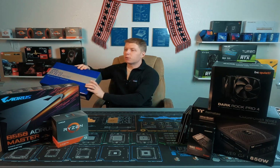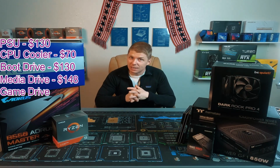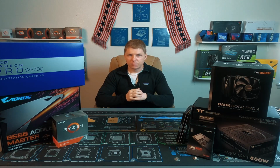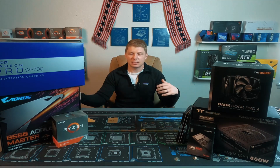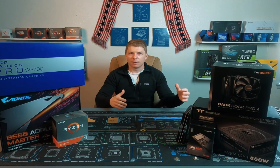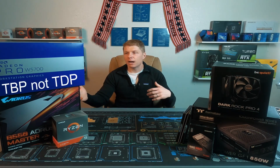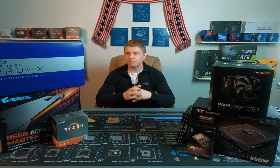And for the GPU, we went with a Radeon Pro. We went with a workstation graphics card. You don't see a lot of these. And the reason we chose these, the W5700 falls somewhere in between a 5700 and a 5700 XT as far as performance. TDP's a little bit higher, power draw is a little bit higher than a 5700. Boost clocks, I think, are a little bit higher than 5700, sort of in that middle ground area.